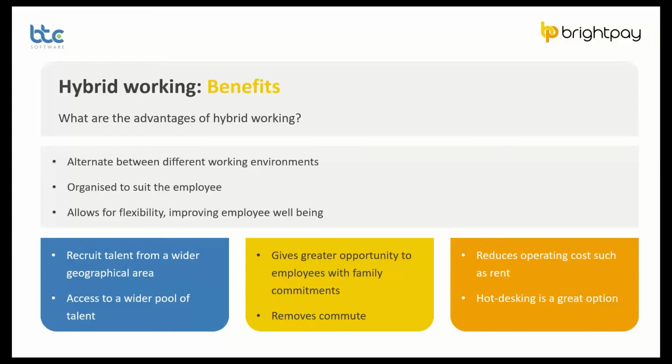So the main disadvantages of hybrid working that you do have could be the lack of communication within the working environment. So employees could start to feel isolated due to less interaction, as Rachel mentioned, the water cooler moment, in the office or working from home. In addition, the work culture may become less apparent.